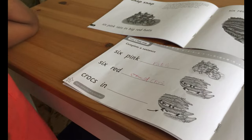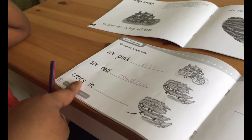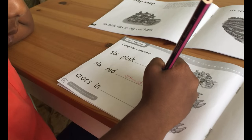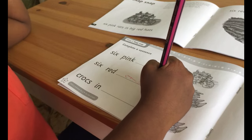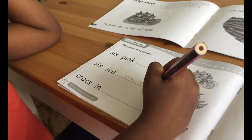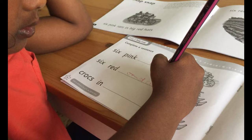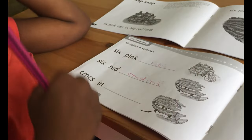Crocs. See that? You missed out. Careful with my old writing. I strike down the. What are you doing? I'm striking down the. I did on top. Kiss. Okay then, next.